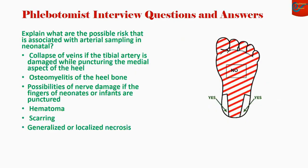15. Explain what are the possible risks that are associated with arterial sampling in neonates: collapse of veins if the tibial artery is damaged.